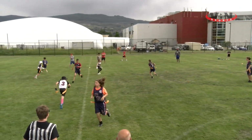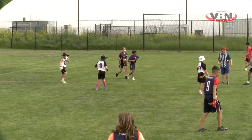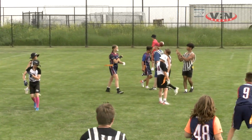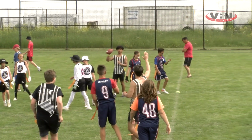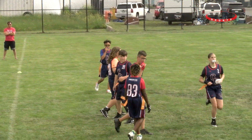Second down for Chilliwack. Short toss to number 2. This one is complete. And flag still not pulled. Gets across midfield, so it's a first down for Chilliwack. Giants have scored on both their possessions so far, and because of that, they've got a 14-7 lead.